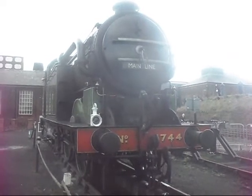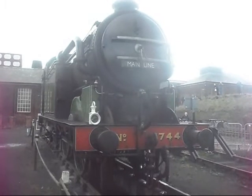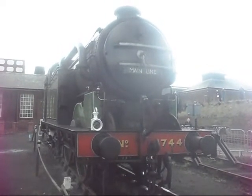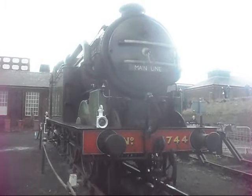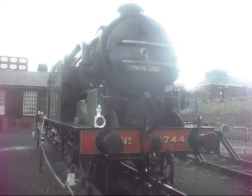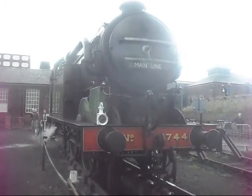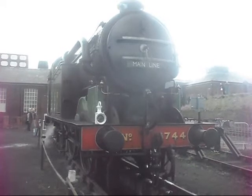102 of these were built. It's also known as 69523, owned by the Gresley Society. It's based at the Great Central normally, and this loco, believe it or not, appears in the Railway Children. Now there's a fact for you.